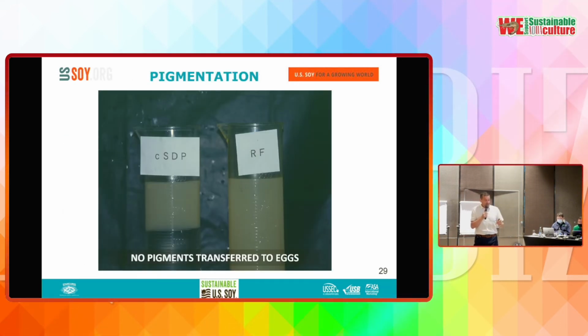Another factor is the eggs were white for both diets, okay? So diet with carotenoid, raw fish diet, which contain the shrimp, which has carotenoid, still no coloration in the eggs. So what's happening to the carotenoids? They are going in the fish, but not in the eggs, okay? In yellowtail and in red sea bream and in Asian grouper, your carotenoids go from the diet into the eggs. In this case, it is different.